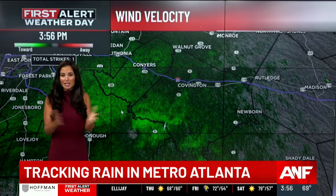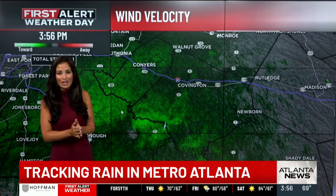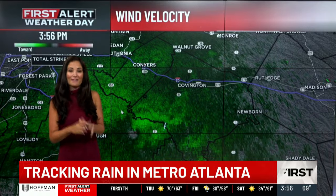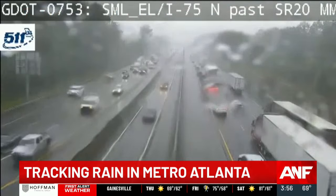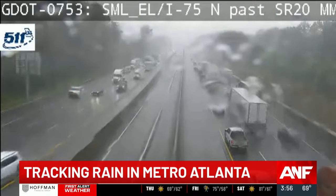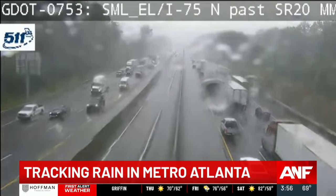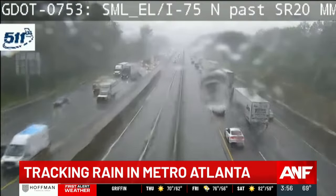If we have one of those cameras, I'd love to pull it up to give you some eyes on the ground of what things are looking like in Henry County right now, where we did have a confirmed tornado on the ground very close to McDonough High School. This is right there on I-75 near State Road 20. And again, very, very heavy blinding rain. Notice on the right side of your screen how slowly that traffic is moving, as it should.